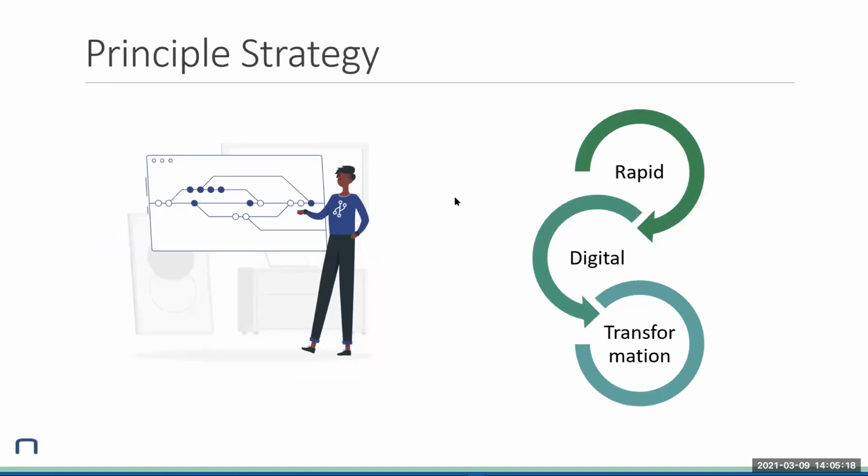Our principal strategy is rapid digital transformation. What we mean by this is we're always looking for solutions that can be implemented very quickly to transform certain systems within our organization at a rapid pace. We no longer can wait for these long ICT projects that take months or years for implementation. Quite often, by the time you implement, it's no longer relevant. So our clients, we've realized, need solutions instantly and at a rapid pace, and we focus on those specific types of solutions that help us implement this strategy.